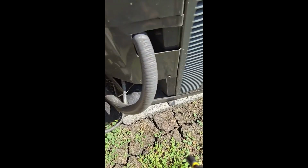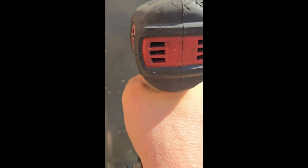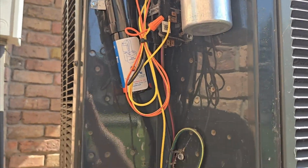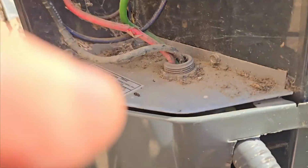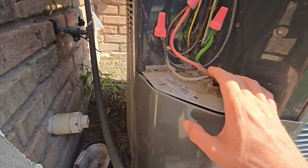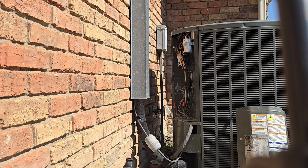Okay, here we go. Now there's the panel. And right here, there's your capacitors. Like I said, right here. There's your 220 service coming in. Well, since my phone decided to cut off on me intermittently, I went and got the tripod.